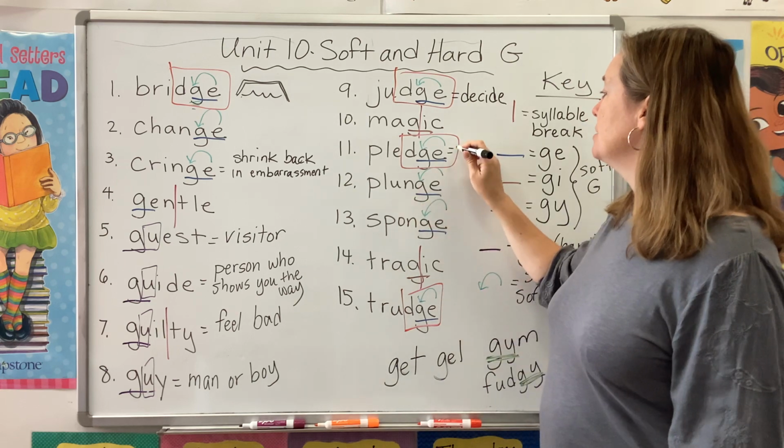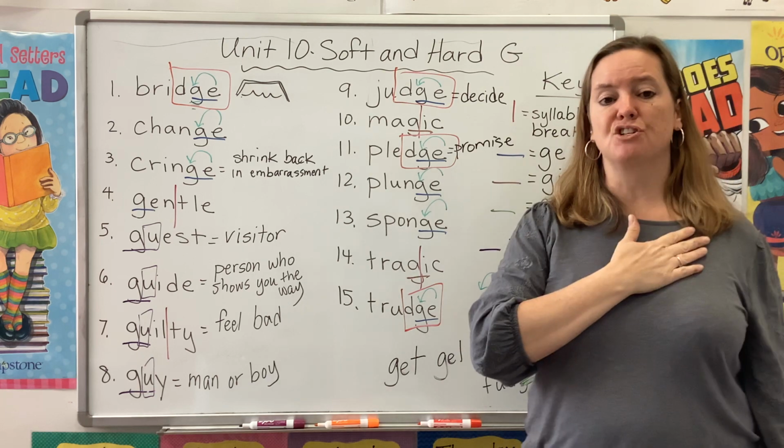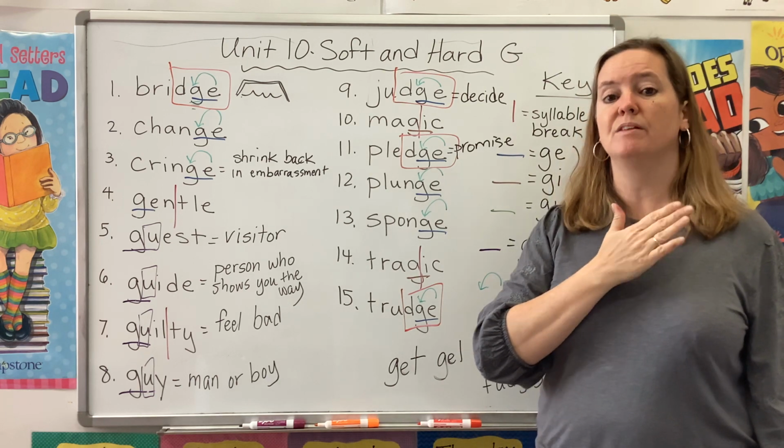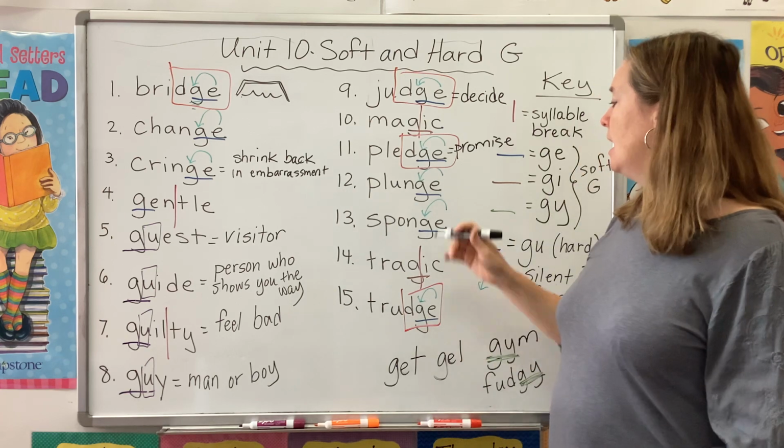Okay, magic, that stuff that doesn't happen in real life, right? A pledge is a promise. Think about the Pledge of Allegiance. I pledge allegiance to the flag. It means I promise to be loyal to my country.